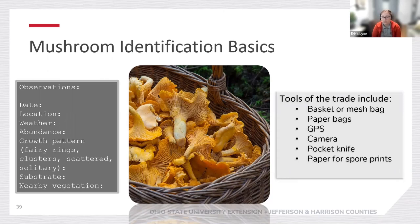Noting the substrate that it's growing on. Substrates can include soil. It might be the wood that a fungus is actively breaking down. Maybe it's growing directly from a certain type of plant tissue. That's important to note.